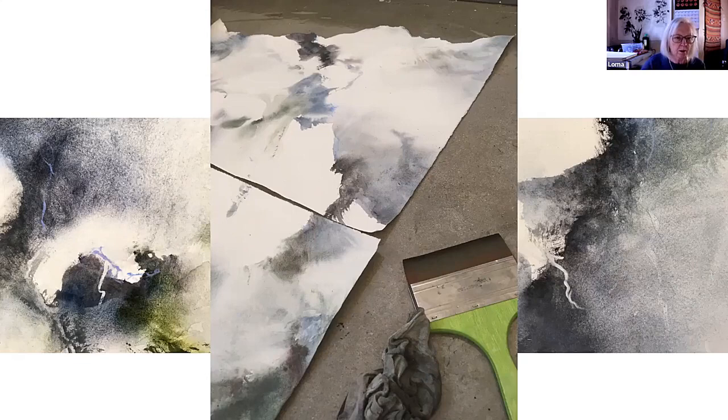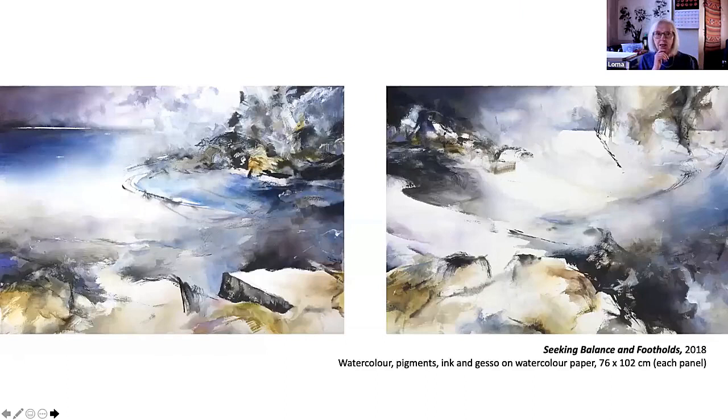All right, this is the other big piece that's in the exhibition, a diptych called Seeking Balance and Footholds. And this is watercolor paper. It's not handmade paper. And these are 30 by 40 inches each one. And it's watercolor, pigments, ink, gesso. So very mixed media, this type of image. Again, painted on the floor.